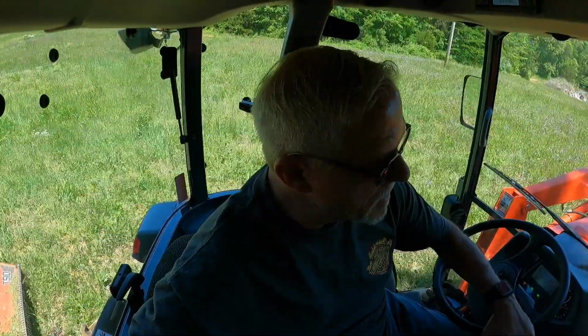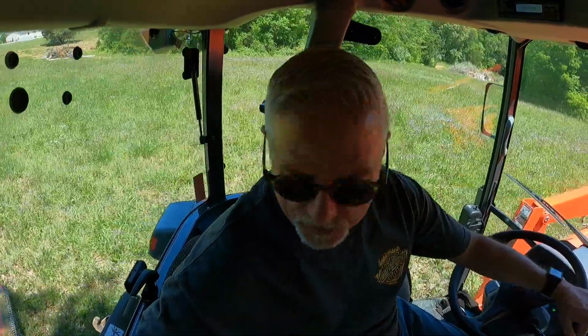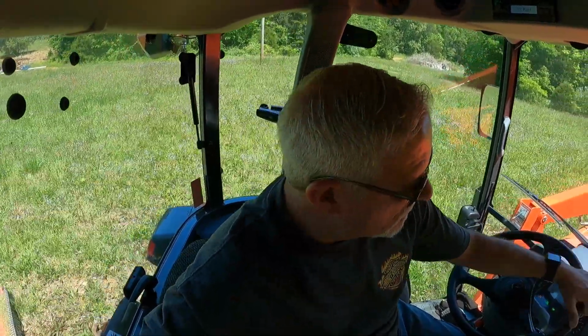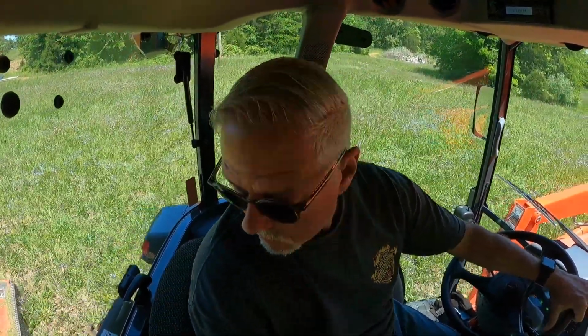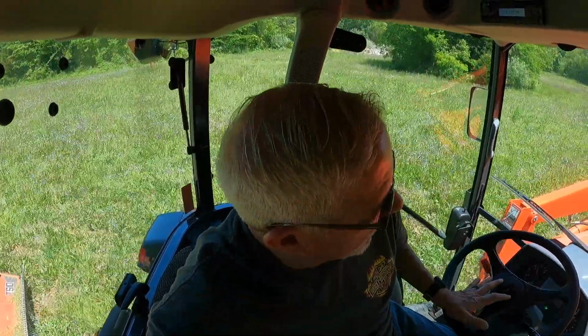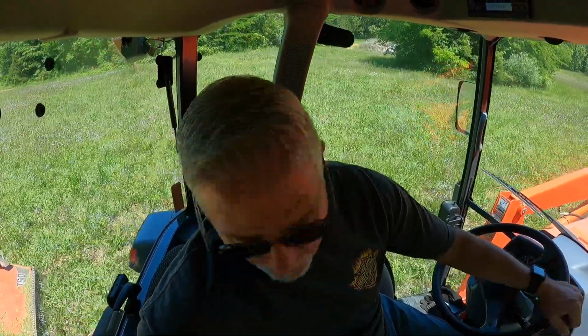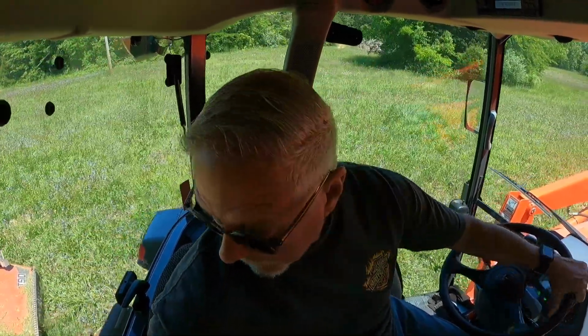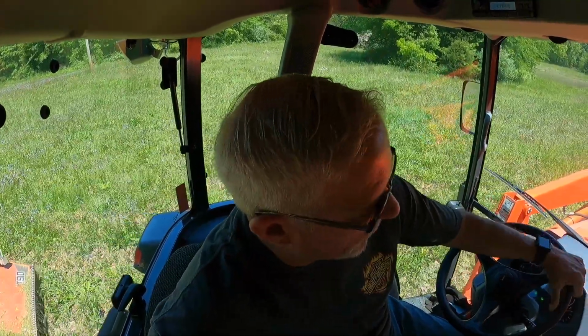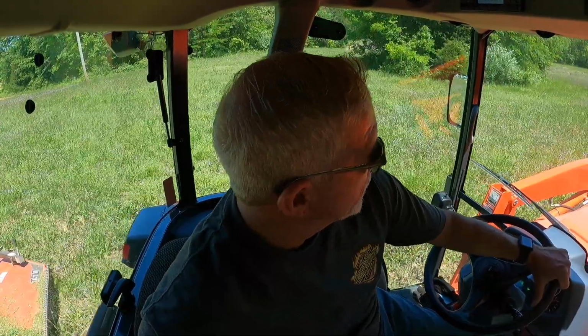Kubota really has a good cab. I mean, they've really got a good cab system. I've not been in any other brand tractor or cab, but I have known people that had a Kubota, traded for a different brand, and they didn't keep it real long, and they went back to Kubota because of the cab. Because Kubota's got such a good cab.